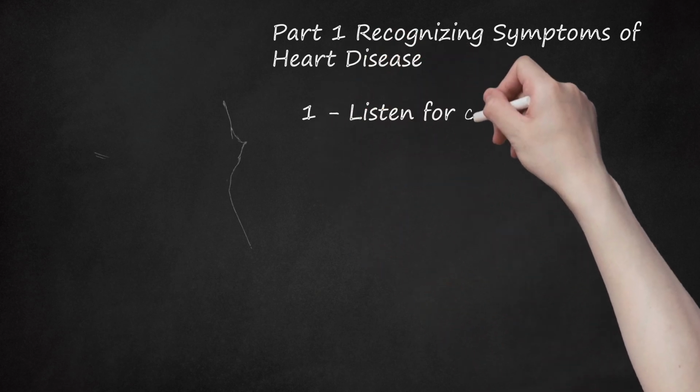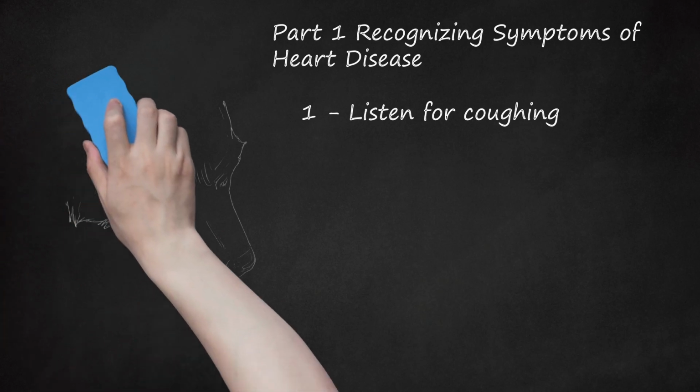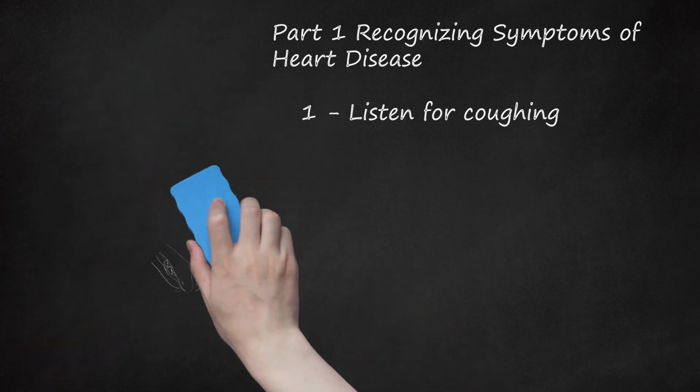1. Listen for coughing. Pay attention to if your German Shepherd coughs for more than a few days. You may notice that the coughing is worse at night or when he's resting. Coughing is usually caused by fluid buildup in the lungs. Coughing may also be a result of an enlarged heart pushing up on your dog's windpipe.